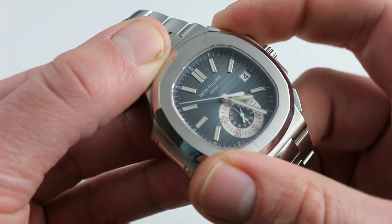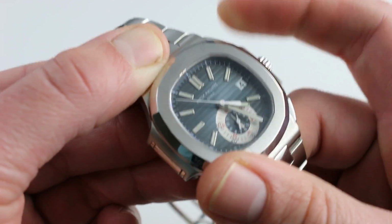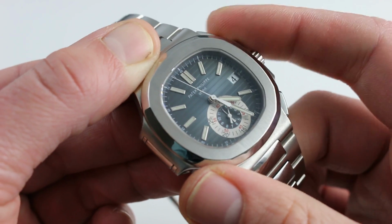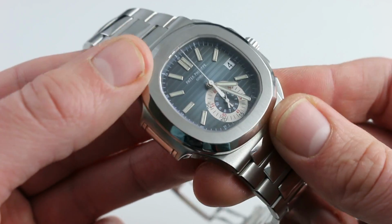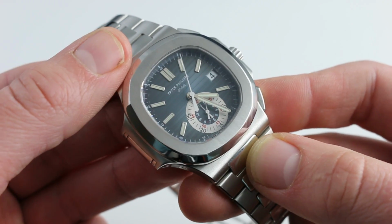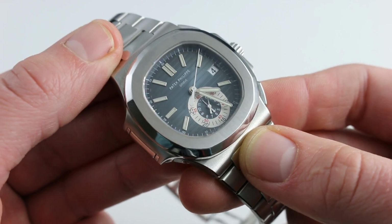The column wheel is very crisp. When actuating the functions, you can hear it, you can feel it, very precisely tuned. Everything is up to the Patek Philippe standard, mechanically and aesthetically. Case, dial, movement. This was a trendsetter when it came out in 2006. Ten years later, as we approach another great Nautilus anniversary, it continues to set the pace.